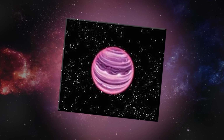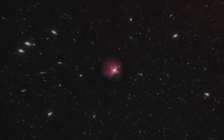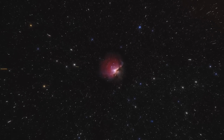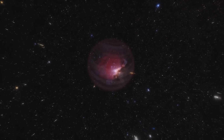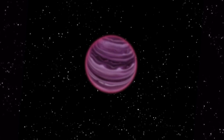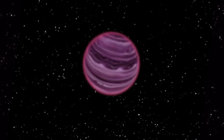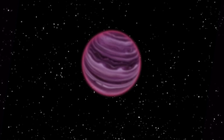PSO J318.5-22's lack of a host star has a profound impact on its conditions. Its surface temperature is frigid, well below freezing, rendering it inhospitable for life as we understand it. Without the warming influence of a star, it dwells in a perpetual cold darkness, making it a stark contrast to habitable planets orbiting stars.